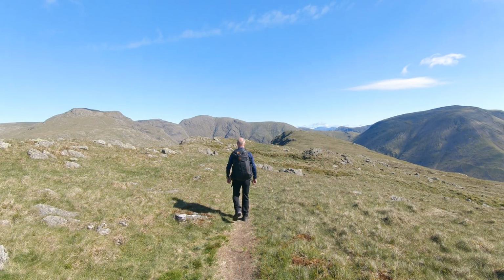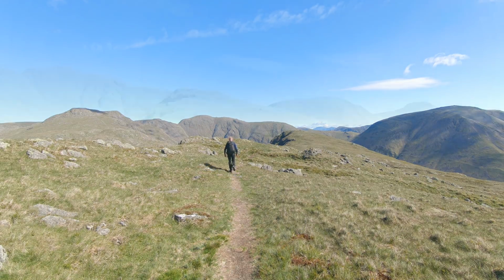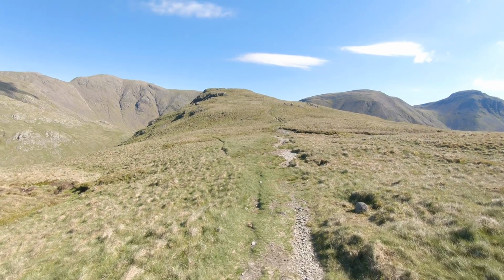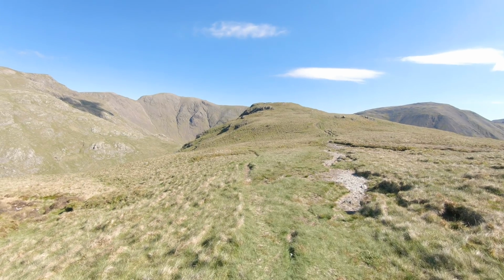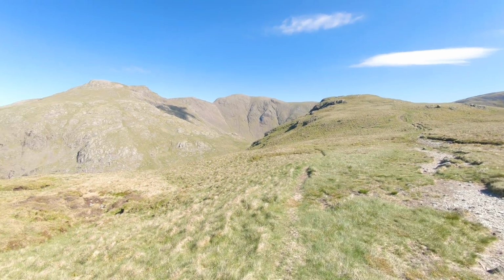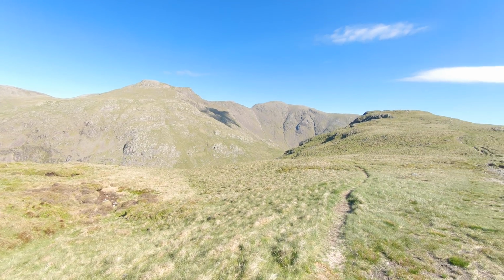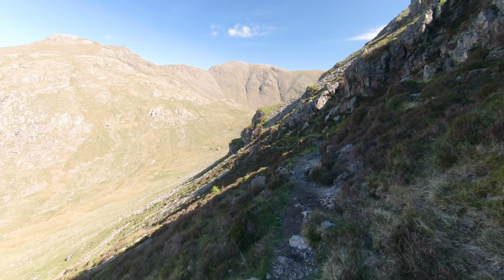So I've just left the summit of Yewbarrow. Now I'm going to head to my second one of the day, which is Red Pike. So this is where I bear off left, head off the side of Yewbarrow towards Dore Head before the climb up to Red Pike. And that's Red Pike straight across there. Pillar straight in front of us. So the path runs along the side of the fell here.